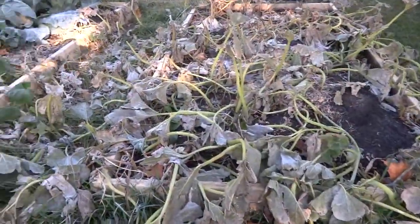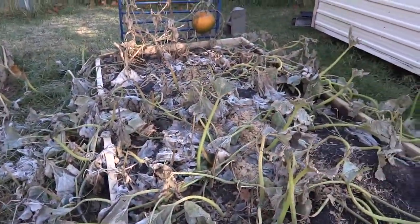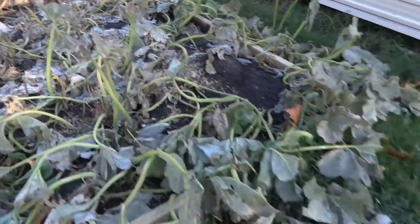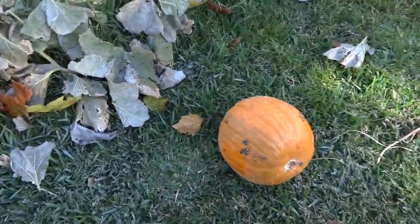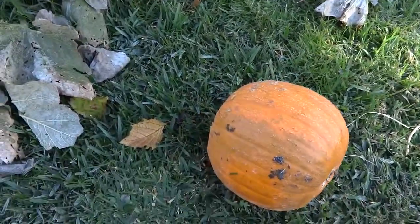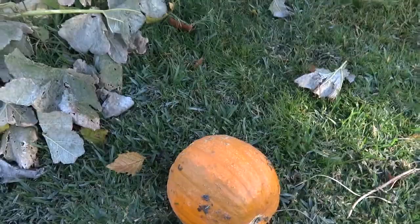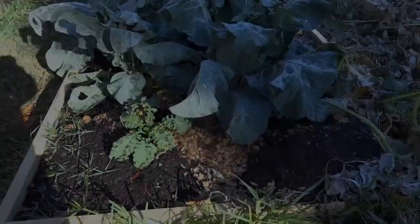Here's an update on the pumpkin patch. You can see it's been knocked down for a little while, and I was actually able to harvest one. It's nothing like what Krista's garden has, but whatever. I have it here just so I can feed it to the chickens.